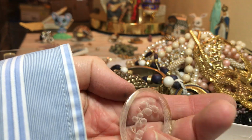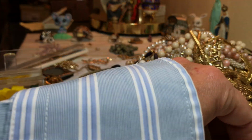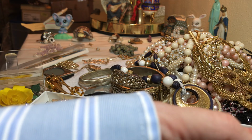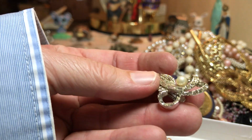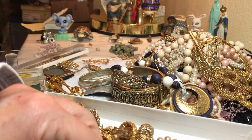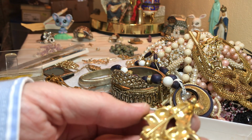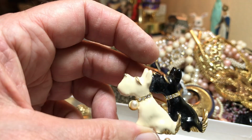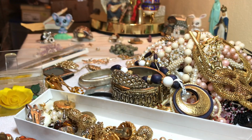Feels like glass. It was on the inside of something, and it's very pretty. Here's a match, so that's nice. Those are actually very nice. Nice. Here's the pale match. Those are just pretty. Here they are. I don't think they're missing anything. This is cute. Look at that. Two Scotty dogs. I think they're called Scotty dogs. I guess this is a match. The two gold tone hoops.